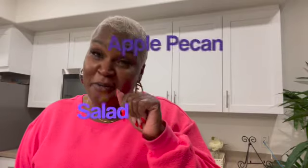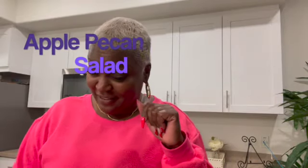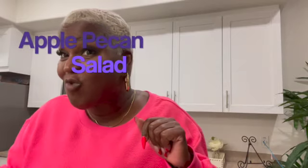And yes, I'm eating my Wendy's salad. Somebody call Wendy's and tell them that I ride hard for their apple pecan. Call it.